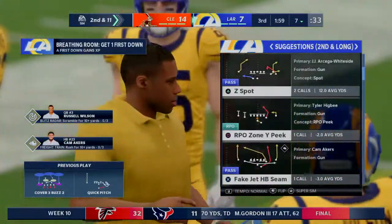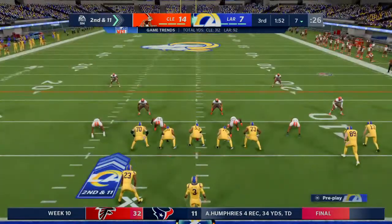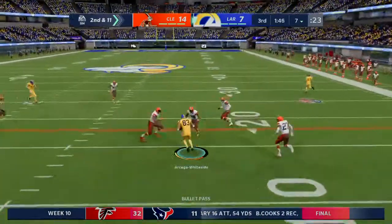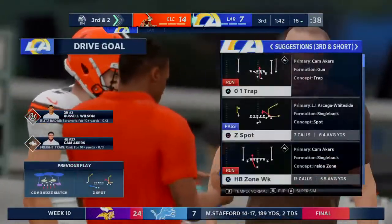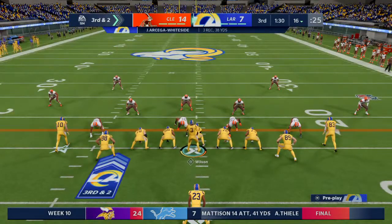So we call sudden change. Let's see if the defense is mentally ready to take care of it. After the loss to start out, here's 2nd and 11. From the gun, Wilson. Open man is Arcega-Whiteside. Wilson is able to get it here to about the 16-yard line. Arcega-Whiteside. They'll get 9 there as that sets him up better for 3rd down.